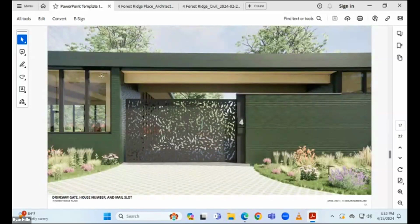The view to the gate, which would still be under design, but the intent is that it would be some sort of laser cut gate, a floral pattern, an organic pattern that begins to really complement and work within the palette of the plantings that we've selected.